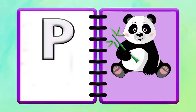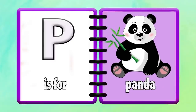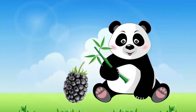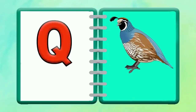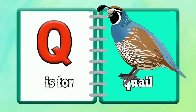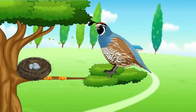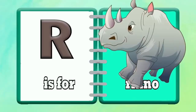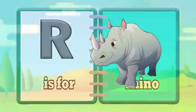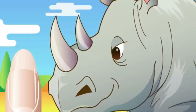P is for panda. Pandas are lazy animals. Pandas are like black and white bears. Q is for quail. Quail is a tiny cute bird. Quails love to live alone. R is for rhino. So rhinos have very poor vision. The horn is made from the same stuff as our fingernails.